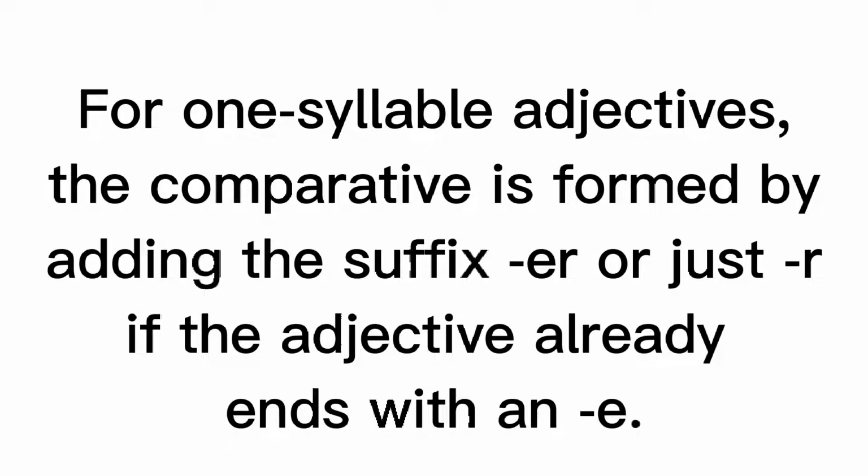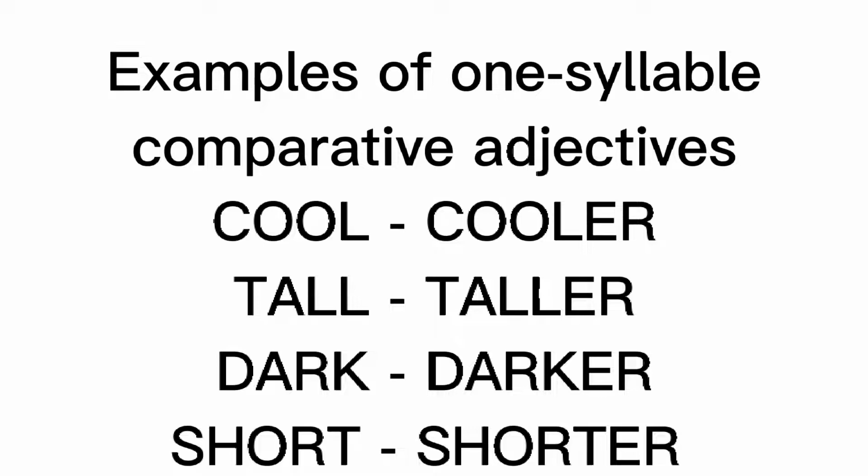For one-syllable adjectives, the comparative is formed by adding the suffix er, or just r if the adjective already ends with an e. Examples of one-syllable comparative adjectives: cool, cooler; tall, taller; dark, darker; short, shorter. Notice that the one-syllable adjectives were only added with the letters er at the end to make a comparative adjective.